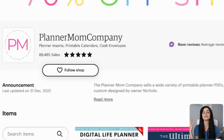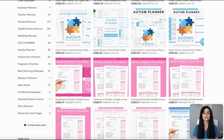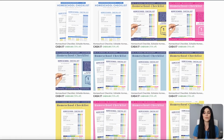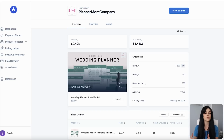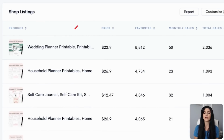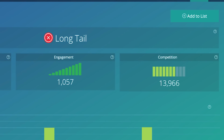To give you another example, this shop has made almost 90,000 sales selling different types of printable planners, which may sound like a super competitive niche, and it is, but when I went to discover where most of their sales were coming from, some of their top selling items are wedding planner printables. I searched this product in Marmalade, and you can see here that the searches and engagement are super high with relatively low competition on Etsy for this product.